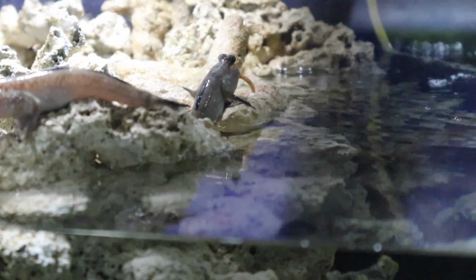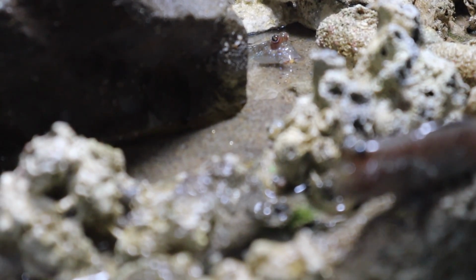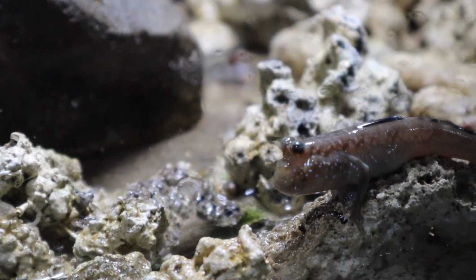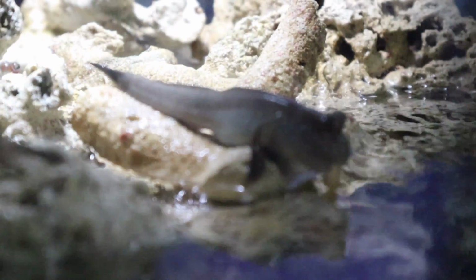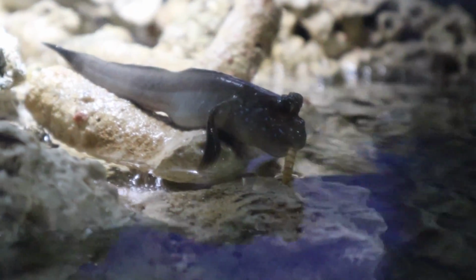So far we have fed them the earthworm and then the bloodworms, which is one of the most common foods that I feed them. The mealworms, I don't feed them very often, so very infrequently will I feed them mealworms, and very infrequently will I feed them an earthworm, which actually that was the first time. I do a lot of freeze-dried mysis shrimp and a lot of bloodworms.